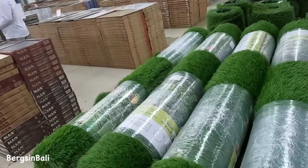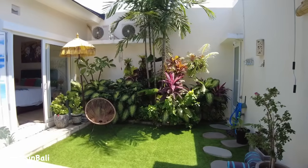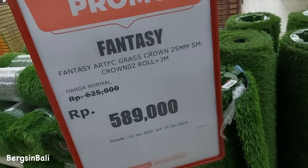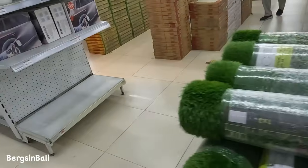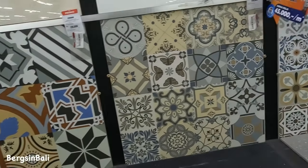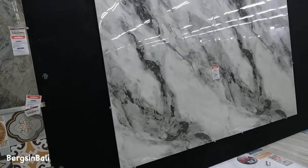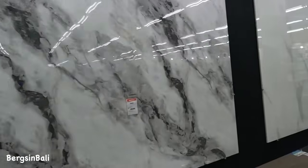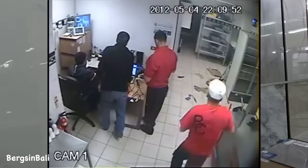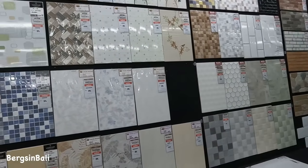Now this grass is awesome. We bought this for our backyard because we've only got 16 square meters. Looks so good. These are nice. What size are these? We call them death tiles because you just spill a little bit of water on them and they're like ice. So many nice tiles.